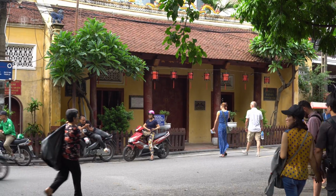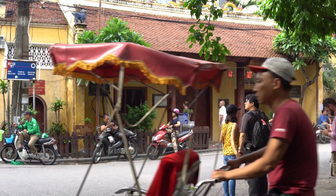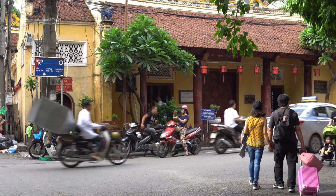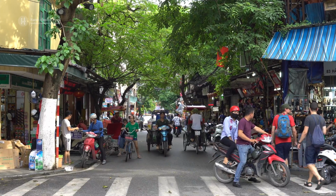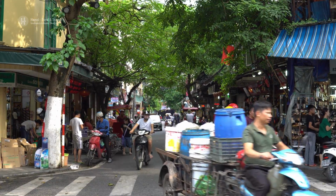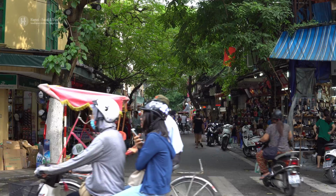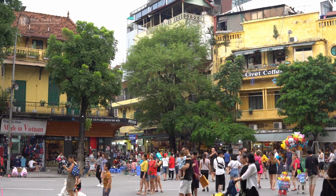The Old Quarter marked its appearance in the 11th century when King Ly Thai To decided to build his palace. That means by 2010, Hanoi as well as the 36 Old Streets turned 1,000 years old. Originally a residential village surrounding the royal palace, the Old Quarter has gradually transformed into craft cooperatives and soon gained its reputation as a business trading area of the Red River Delta.